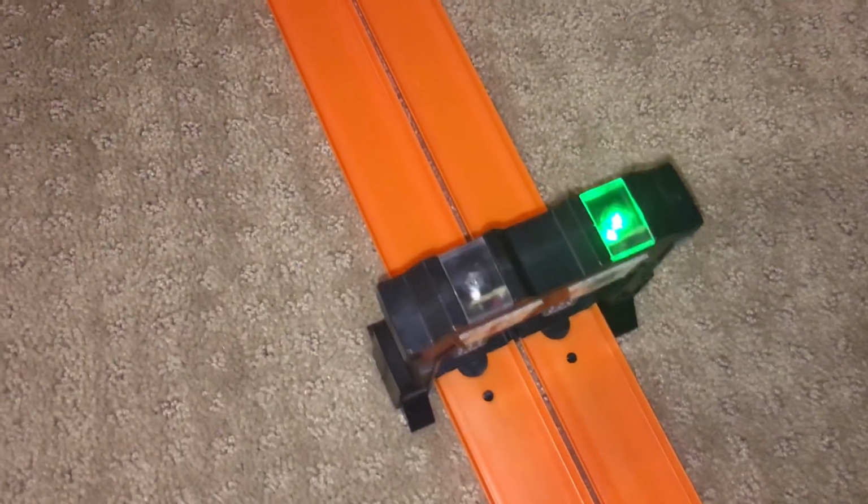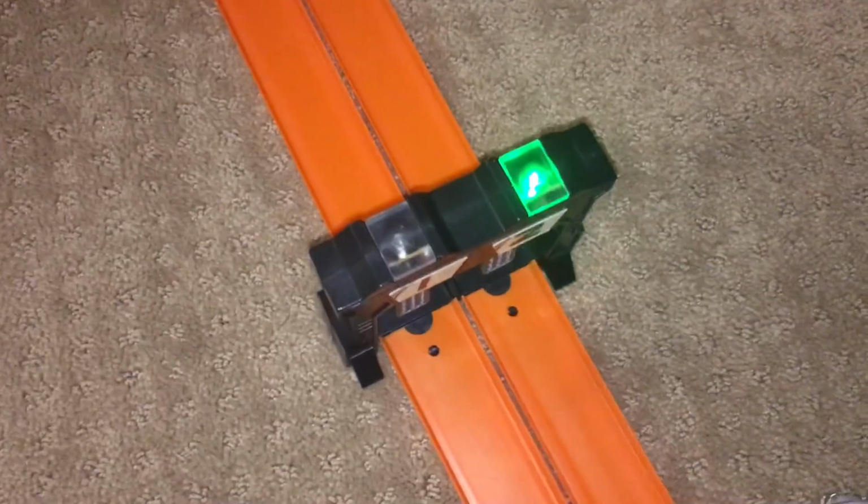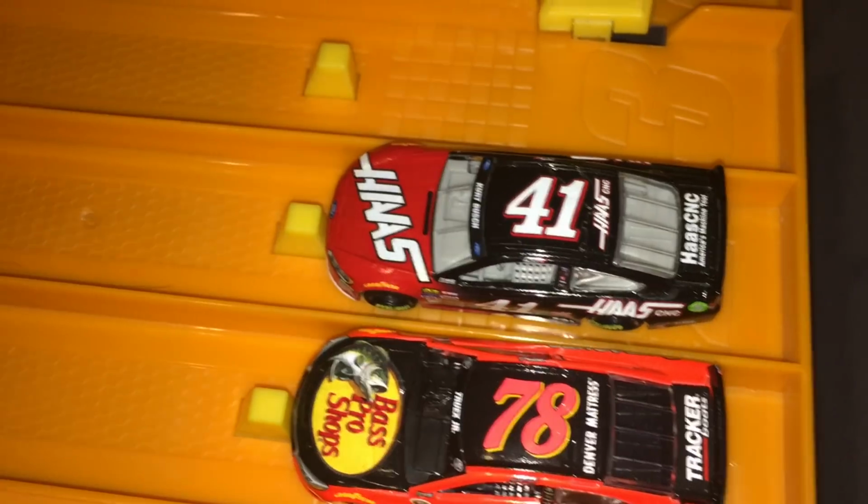41 versus 78. We're off. It's neck and neck to the finish line. What a race! Martin Truex Jr. wins. Let's go to replay. Upon further review, though, it looks like Kurt Busch actually finished first. We're going to have to go ahead and re-race, it looks like, what the ruling's going to be here. That was an incredible race.